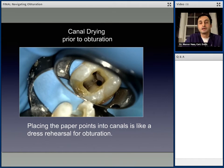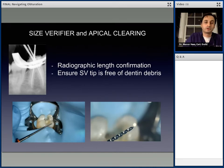That's a great question. So back to the step-by-step, if I may, the canal drying over here. So you've dried the canal, and keep in mind as you're doing this, consider it your dress rehearsal for this warm obturator. So that paper point that you're putting in there to dry it, imagine in your mind, it's not a gutta percha. It's a paper point. That's all it is.